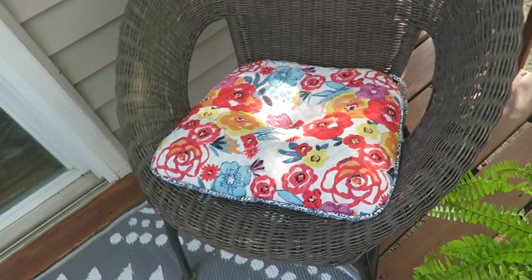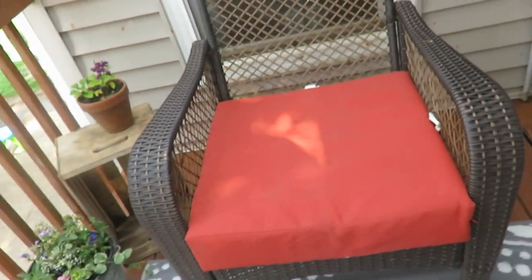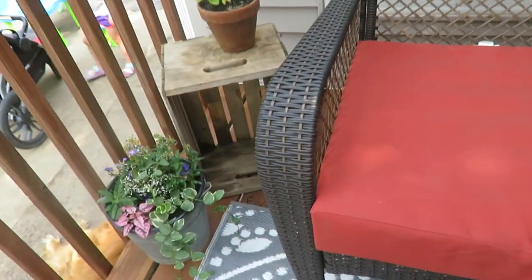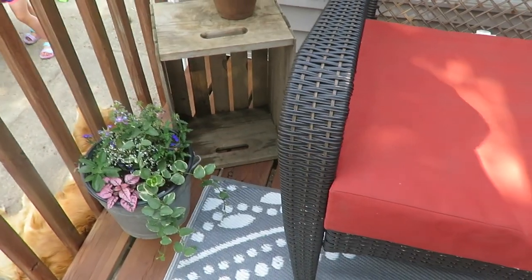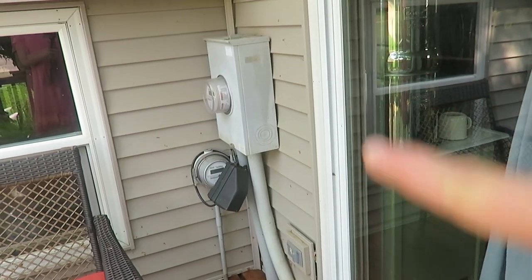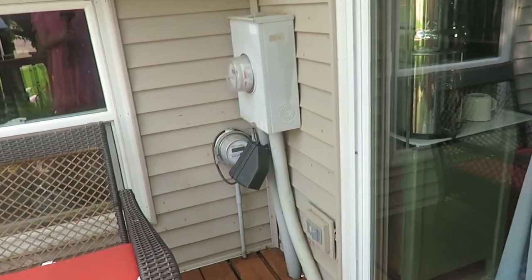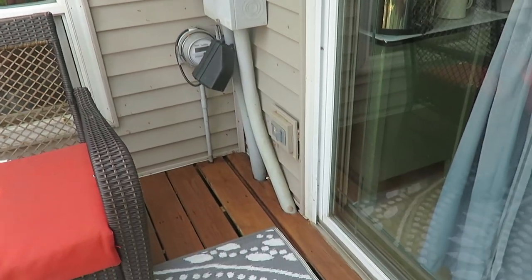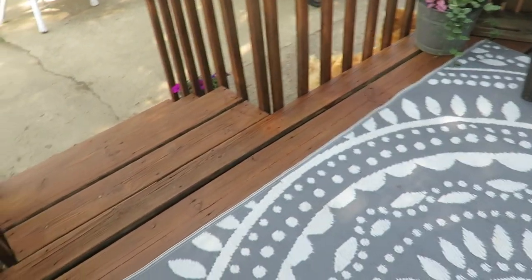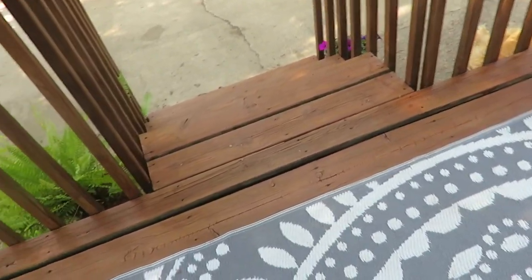There's some more on our little table set. Then I got the chair without the cushion, I think on Marketplace for 20 bucks. And then just put a few plants here. I think I need to put a fern right here to hide that. Our electrical box sits right there. But right now, this is what it is. But the deck color looks nice. It matches our shingles because they're kind of reddish.